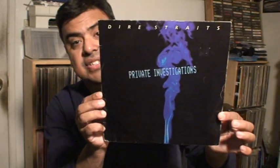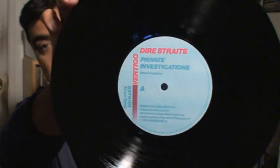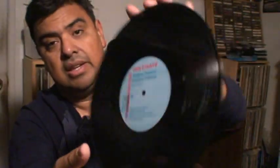Right? Yeah, Private Investigations. I can't talk today. On a 10-inch record. B-side is badges, posters, stickers, t-shirts. And I've never seen this before on a 10-inch record. And I hurried up and picked it up immediately because I knew I would never see it again if I left it behind. And pretty decent looking custom label here. So that's side A, there's side B, same label, but really cool little 10-inch record.